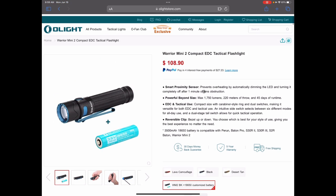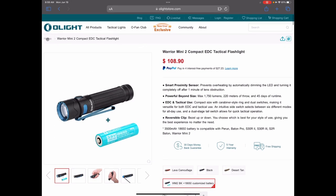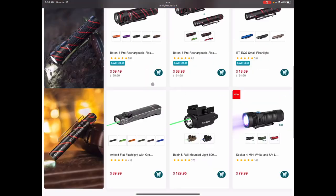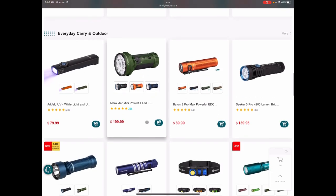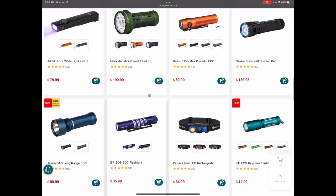18650 customized battery. Customized battery means proprietary. I wish they would get off of that. I love Olight. I really, really do. I love Olight, but I wish the proprietary batteries were a thing of the past.